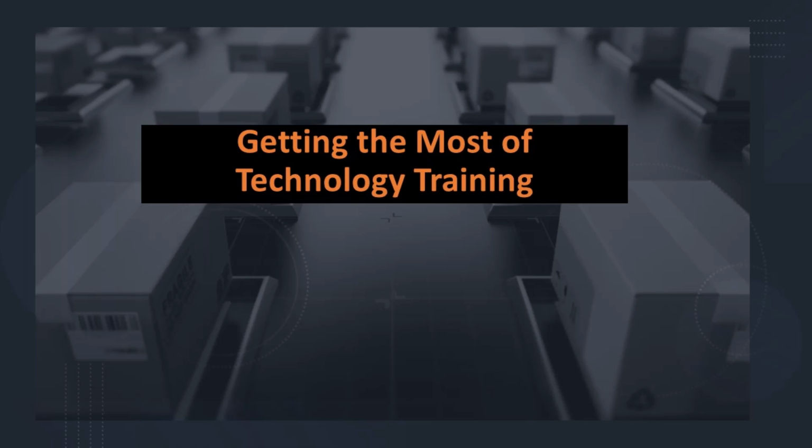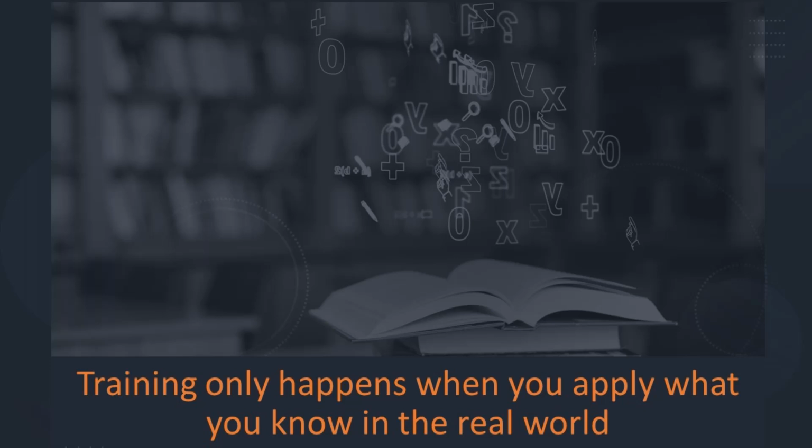To get the most out of technology training, there really are a few things that you need to do. You want to make sure that it's applied. Training only happens when you actually apply what you know in the real world. Not only do you need to apply it, but you need to repeat it. It's best if it's repeated a number of times, spaced out.